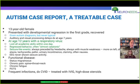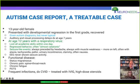Her behavior regressed, became almost catatonic. She acted like she was an infant, and then had unusual seizure-like events. The EEG was always normal, but these events were preceded by headache with muscle weakness, more on the left than on the right side, often with balance problems. That's ataxia, rapid heart rate. She was pale, incontinent, clammy, and often with nausea.